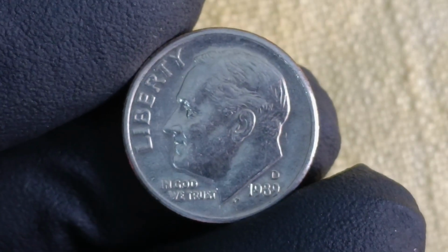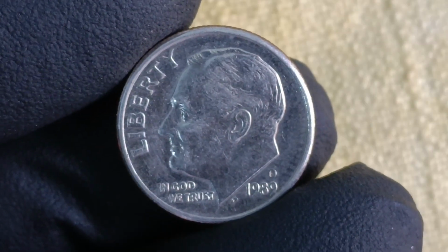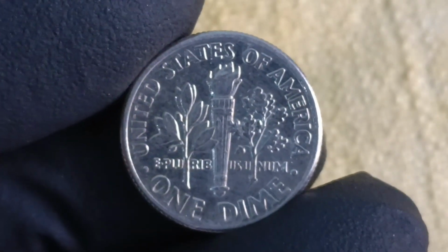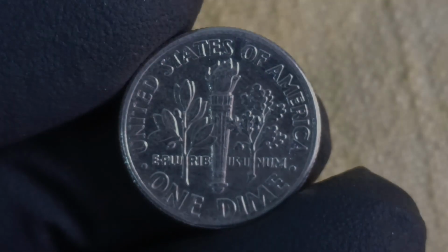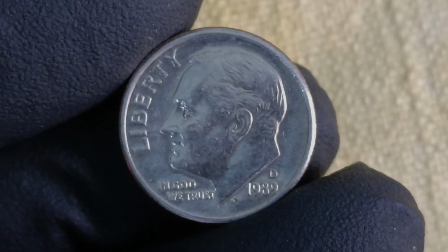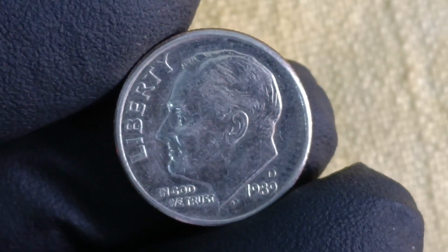The thrill of finding a rare coin is unlike anything else. It's not just about the money, it's about the connection to history, the realization that a tiny piece of metal minted decades ago can link generations and tell a story of craftsmanship, chance, and preservation. The 1989 D dime embodies that connection perfectly. It's a symbol of how imperfection can create value and how attention to detail can lead to discovery.